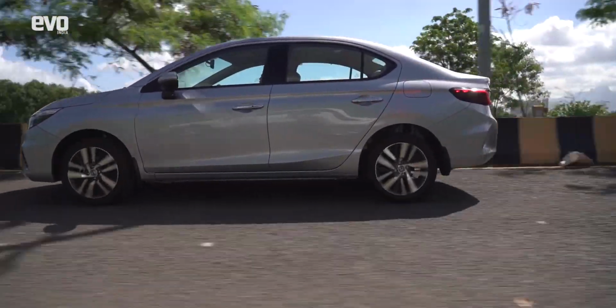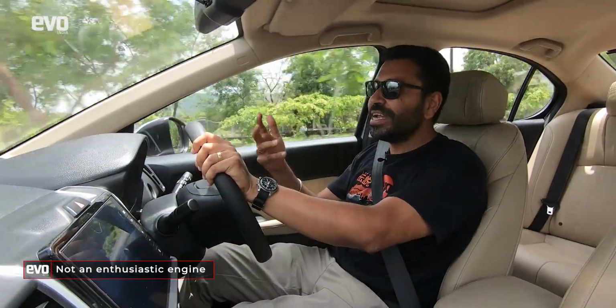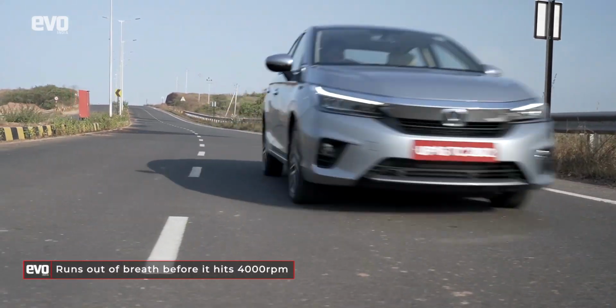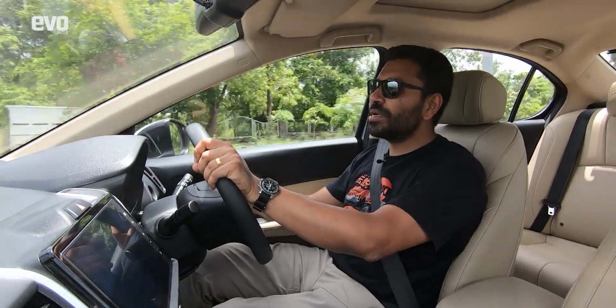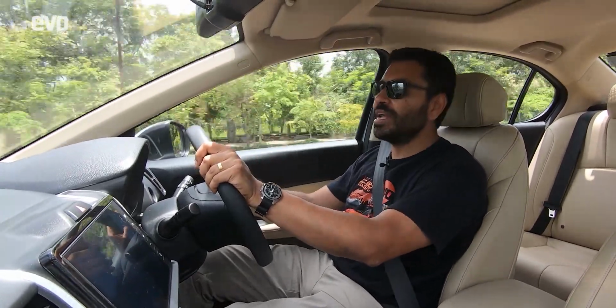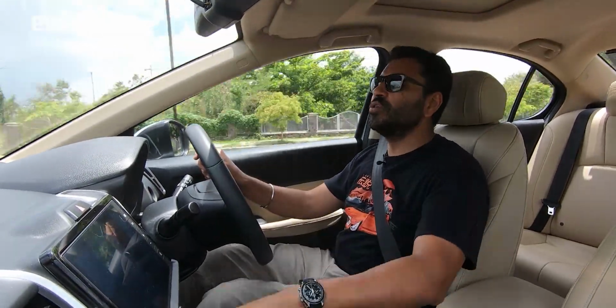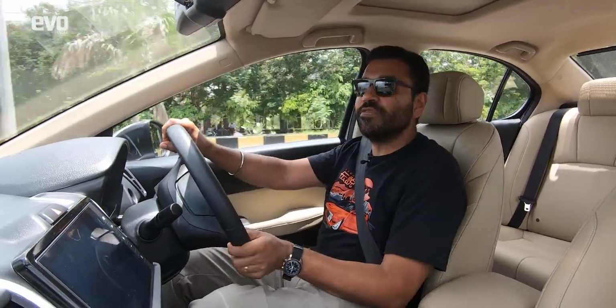One thing this engine is not is enthusiastic. You rev it and above 3.8 it runs out of juice. The rev limiter is around 4.1, 4.2, and there really is no point caning this engine. Just keep it between 2.5 and 3.5, and that's where it does its best work. This is not an engine that you will cane to get enthusiastic performance.